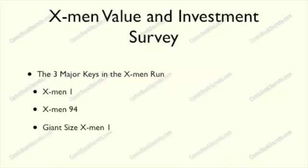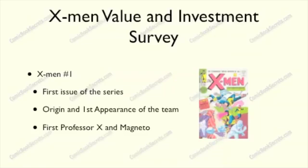There's three major keys in the X-Men run, and those books are X-Men number 1, X-Men number 94, and Giant Size X-Men number 1. We'll start off with X-Men number 1, and it's the obvious choice here. It is the first issue of the series. It contains the origin, the first appearance of the X-Men team, and it also has the first Professor X and Magneto, which was kind of the most famous villain in the X-Men run.